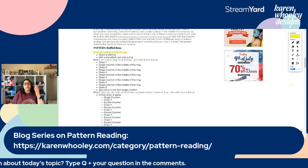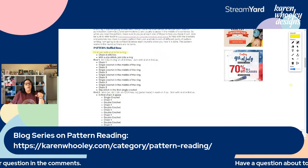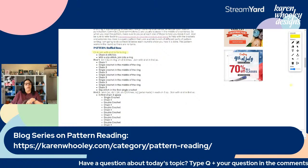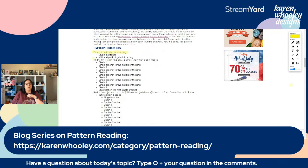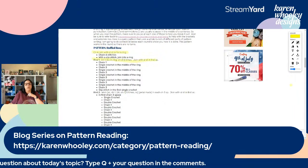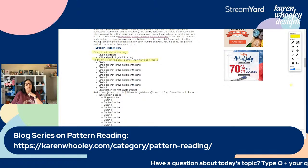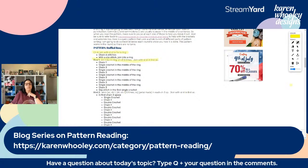So what I do is I tell people to write it out because really you're reading it like a pattern. So I wrote in words, chain four stitches, and then with a slip stitch, join it into a ring. Here's the second row, or the first row. Here's the actual text. And then it says chain one, which is right here. Single crochet in the middle of the ring, which is right here. Chain three, which is right here. And it says to do that five times.